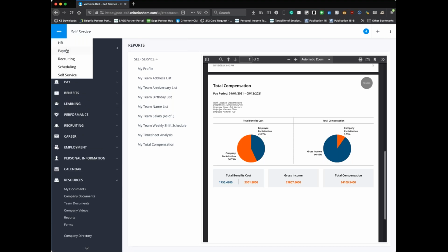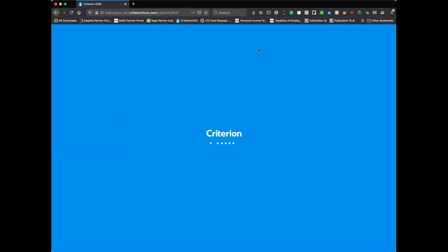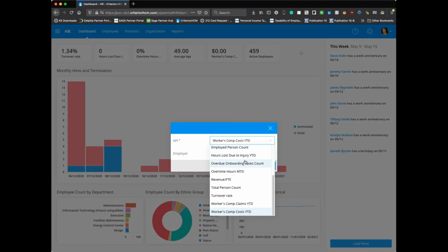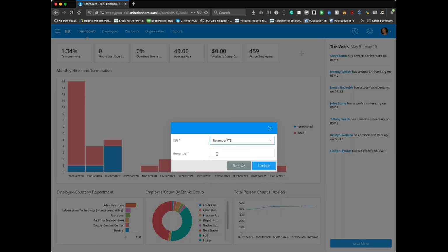Now, when I'm looking at it from an administrative point of view, I've seen a lot of stuff on the HR side, but when I'm looking at it as an administrator, I can see something that gives me information at my fingertips here. This is our dashboard showing various key performance indicators that might be super useful. As you can see, we've got different things along the top to show things like our turnover rate, any overtime hours in the month so far, number of active employees, time lost to injury, and I can change these around to different things. If I maybe haven't had any time lost to injury or workers' comp costs, I want to change it to revenue per FTE or something like that.